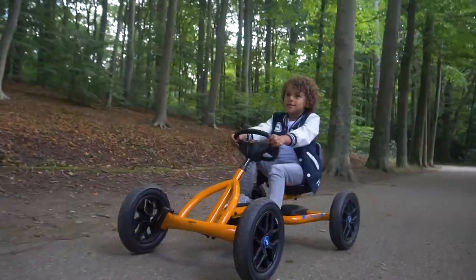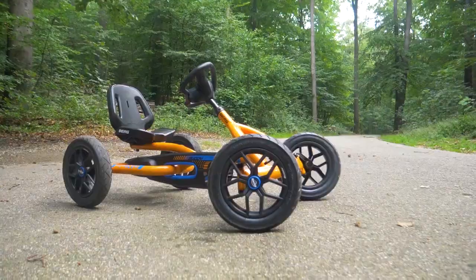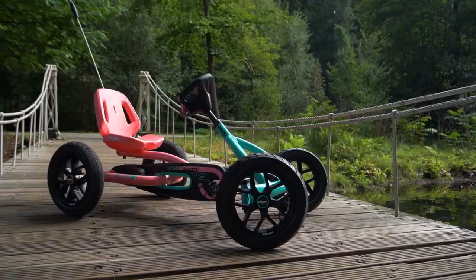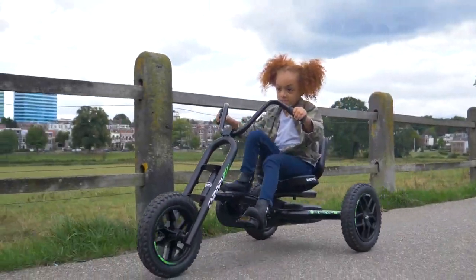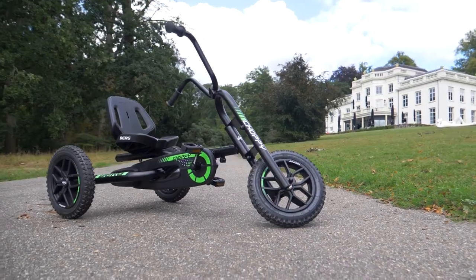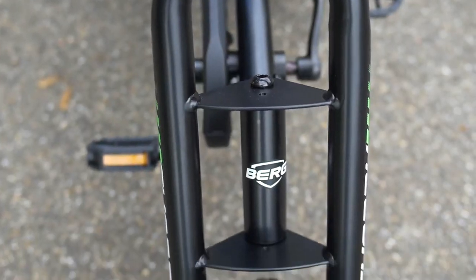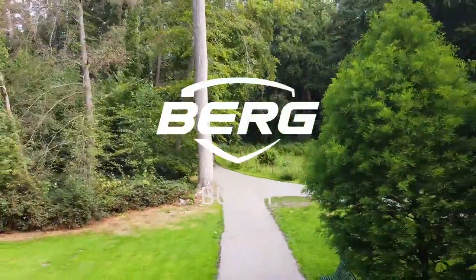The Buddy comes in 4 different versions. Do you like being on 4 wheels? Then you can choose from the Buddy B Orange, the Buddy Lua and the Buddy Cross. Or are you more of a biker type? Then the Choppy Neo is just the thing for you, with 1 front wheel, high front forks and extended handlebars. Pedal to the metal and off you go.